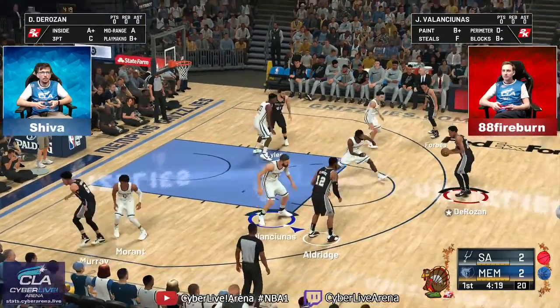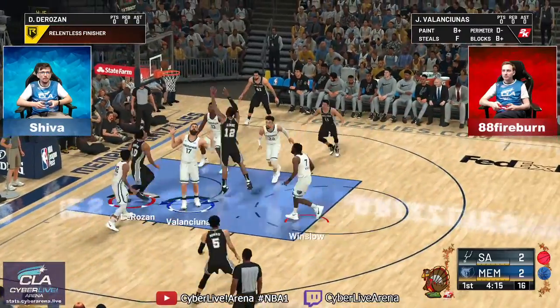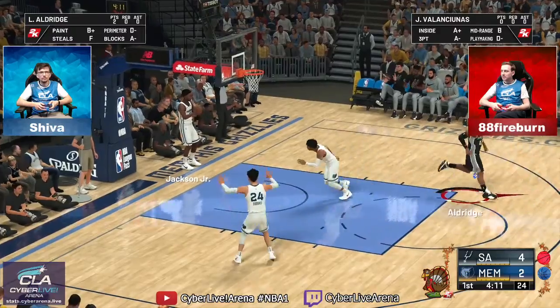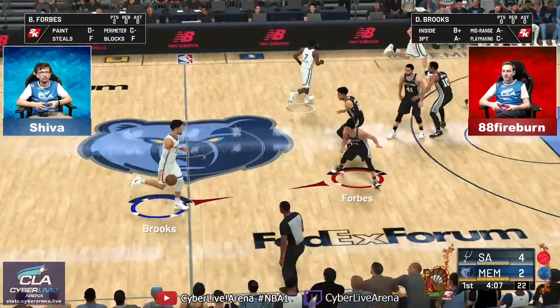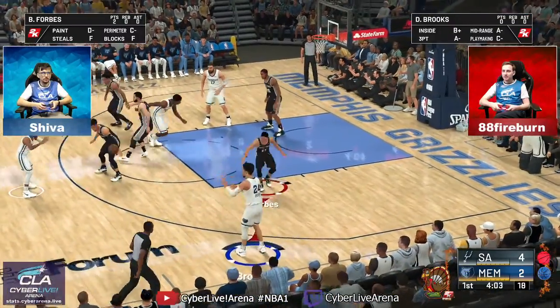Outside Aldridge. Here's DeRozan. Aldridge. It's good on the putback. The man just knows how to generate points. Aldridge creating a second chance opportunity and then cashing in. Brooks kicks to Morant.